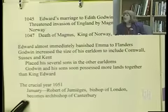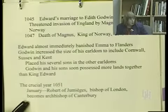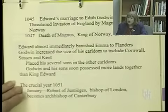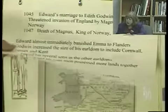And the Archbishop of Canterbury was the most important archbishop or bishop in all of England. He was head of the English church. So now he had his ally, Robert of Jumièges, there in England.